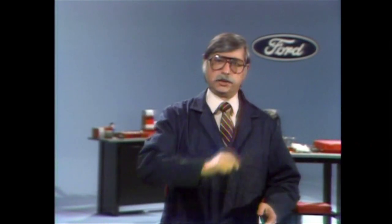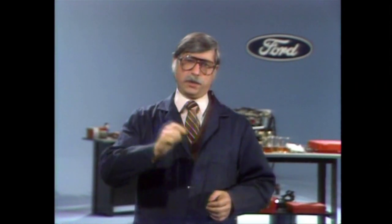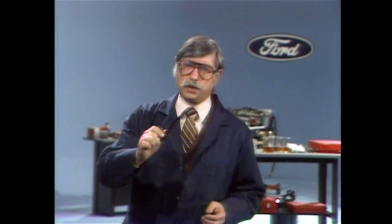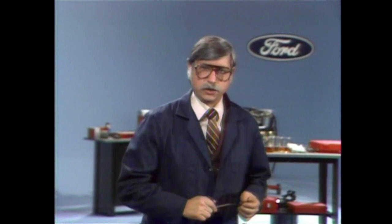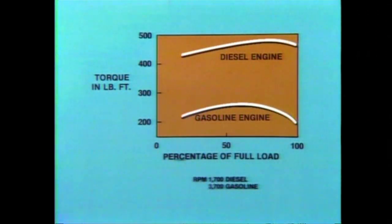Second, a diesel engine can maintain a higher sustained torque, primarily because maximum power on a diesel comes at a much lower RPM than on a gasoline engine. As you can see from the graph, the diesel's power curve is much higher than a gasoline engine's curve, even though the gasoline engine operates at a higher RPM.